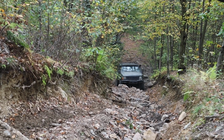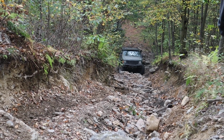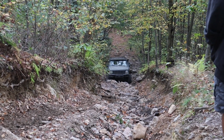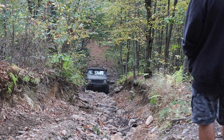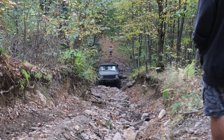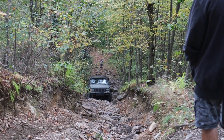I don't think my winch strap is long enough to go that long. It was tucked all the way up in there where the A-pillar went in. I was like, that had to happen. Well, when I say long, I mean it was like this long.